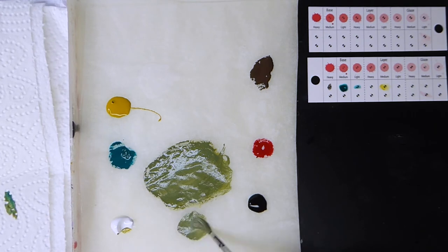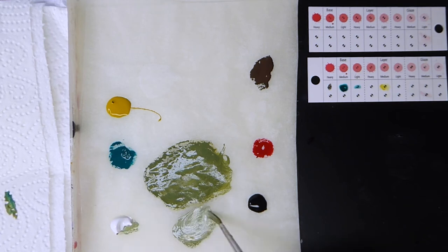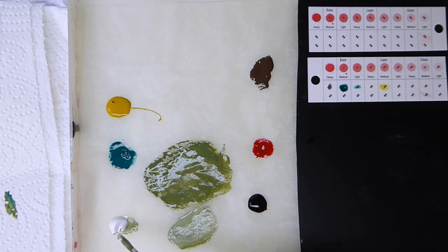We will also take a bit of that tone here, now that I like the color, and add a little bit of white. So we can use that as our highlight color.